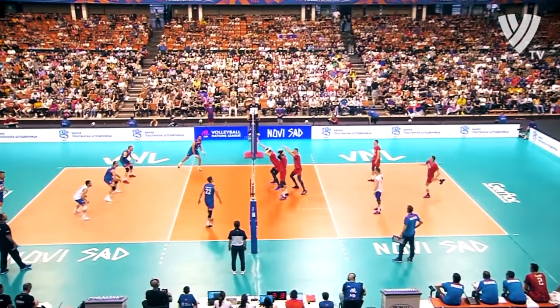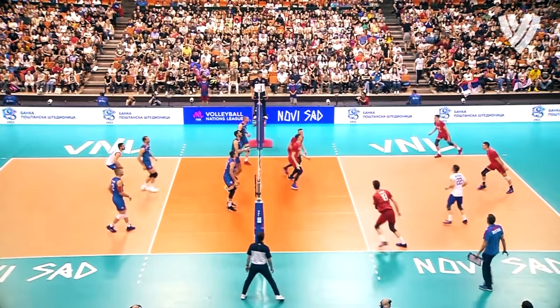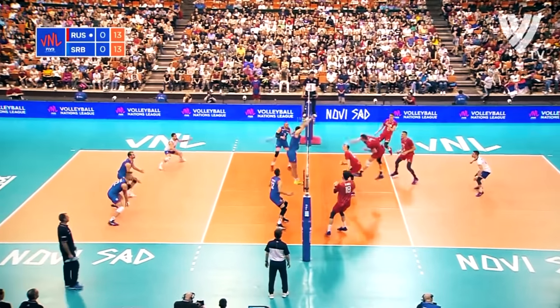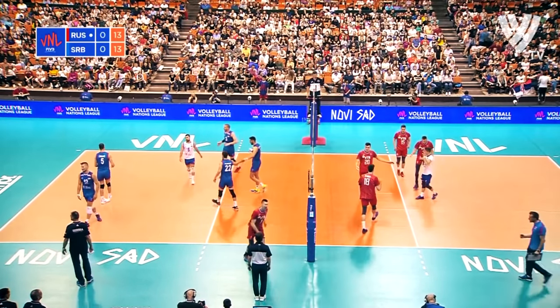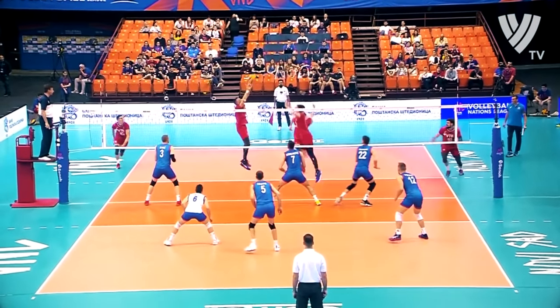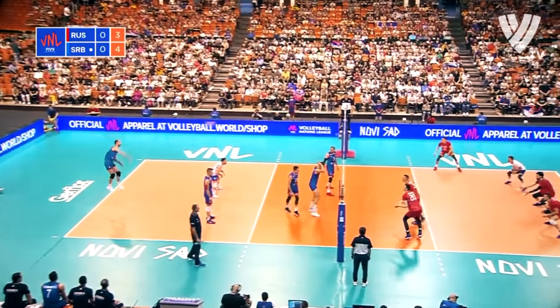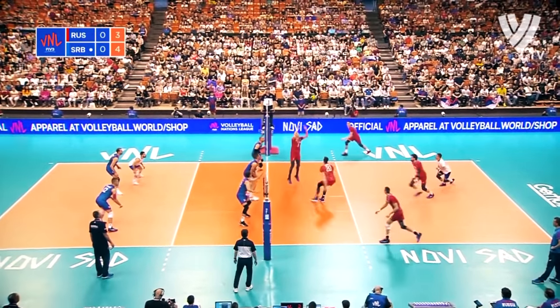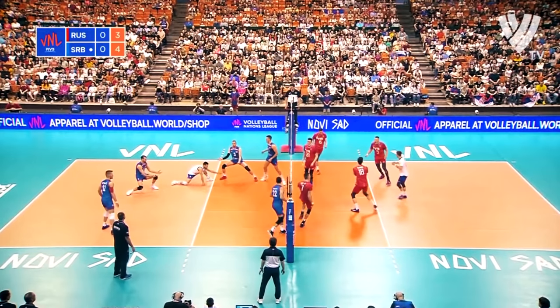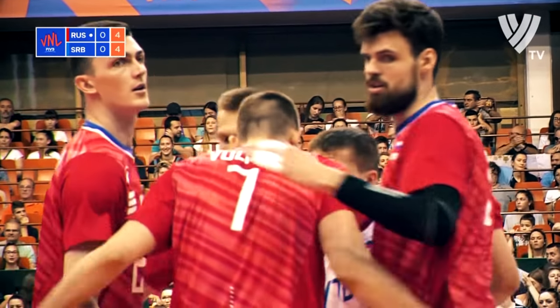All first set. Kovalev. Oh, that's good. Volkov coming through with momentum, taking him under the net. 14 points to 13. Nicely dug out. That was coming down to the shoelaces very smartly. And there is Volkov with the winning spike.